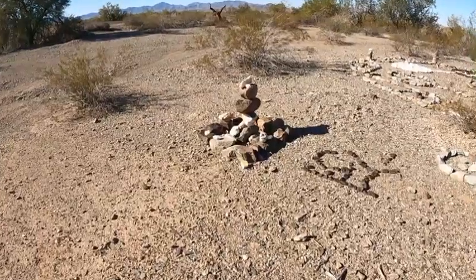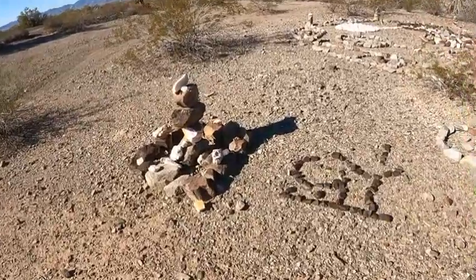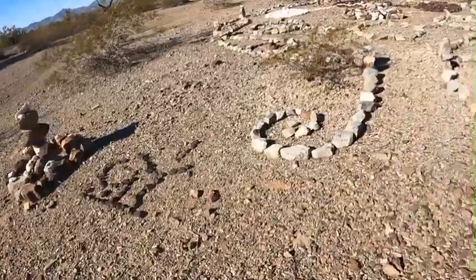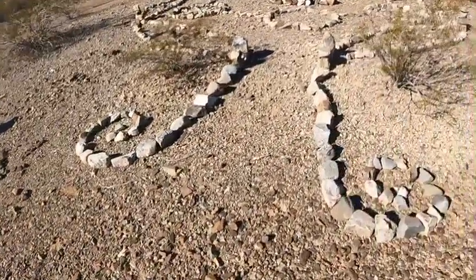I rode as far back into this area as I could, and there's another piece of rock art back here I'm gonna check out. Yeah, check this one out. This one's a pretty big one. This had to take a lot of time to make.